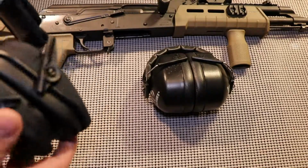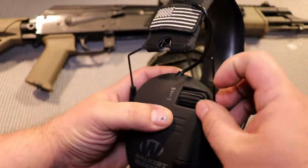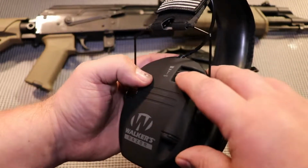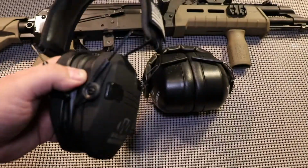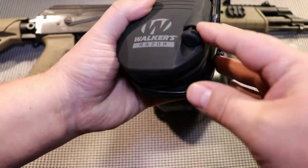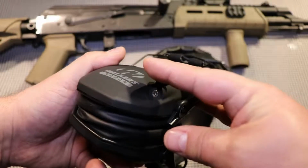They come with an on-off switch, which is right here, and a volume control knob. So you just rotate this up, and you get the ambient amplification of sound with this dial here. Oh, you also have this little port right here. It's got a weather plug on it, but that's just an audio jack, right? I thought that was kind of cool.